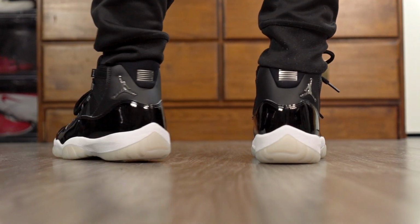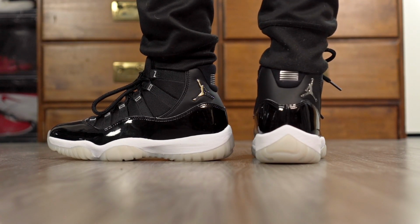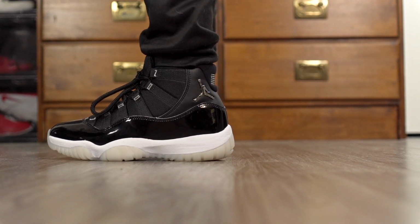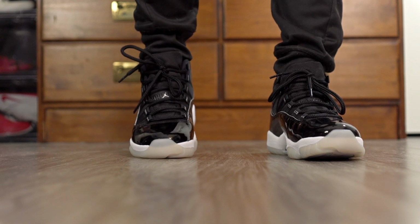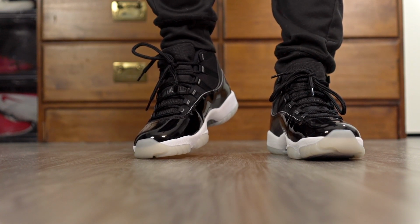So yeah, 25 years of the Jordan 11. Tell us what you guys think of this colorway, the Jubilee colorway. Again, it's coming out December 12th for $220, and they are releasing full family sizes. But that's my overview.